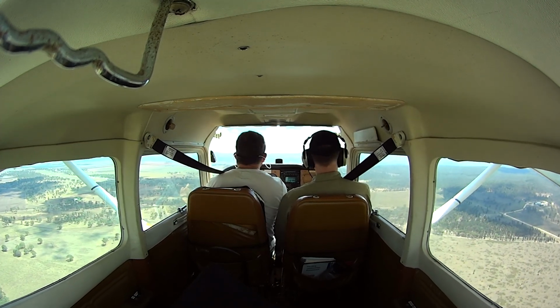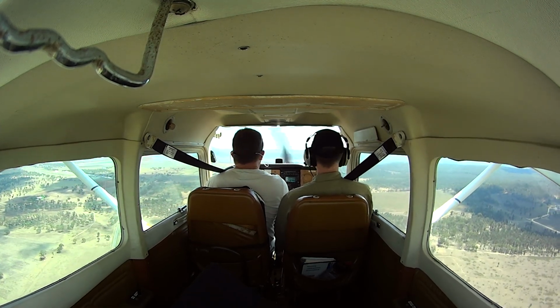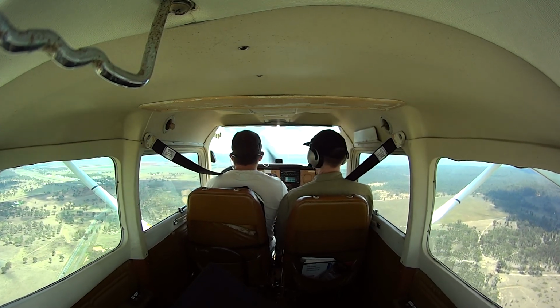From this position, aim towards that tall building over at Springfield. This one just here, about 11 o'clock? Yeah, that's it. That keeps us to the western side of the Centenary Motorway. That's where we want to stay.